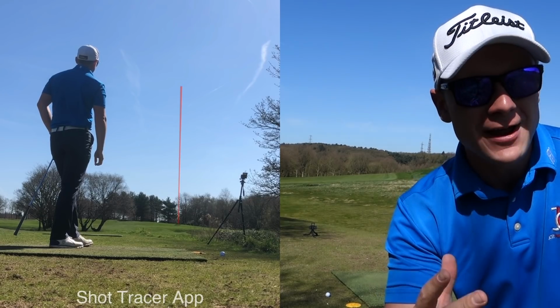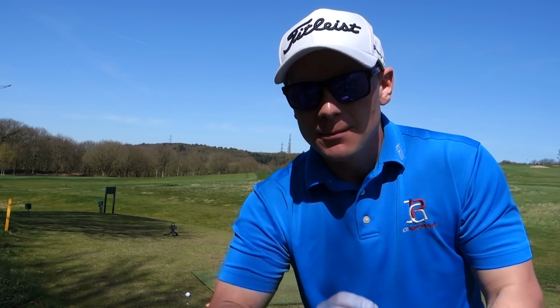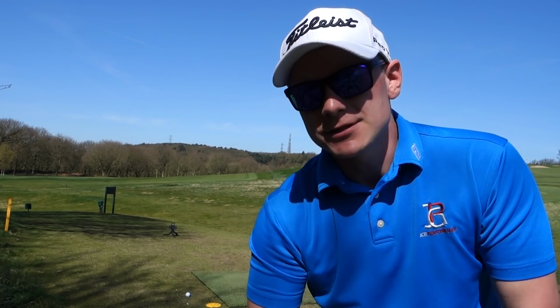Pro V1 felt great. It just turned over a little bit, maybe a bit too much, so I think we're pin high, but it might be a lengthy birdie putt. Let's see what the TopFlight's offering.